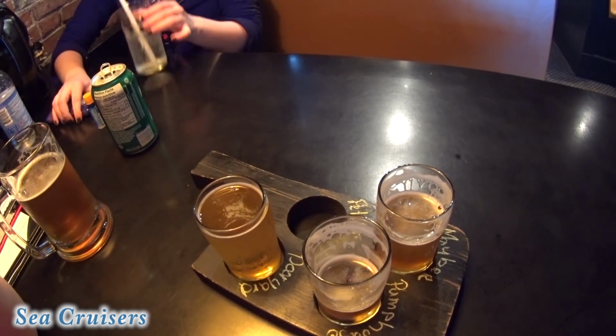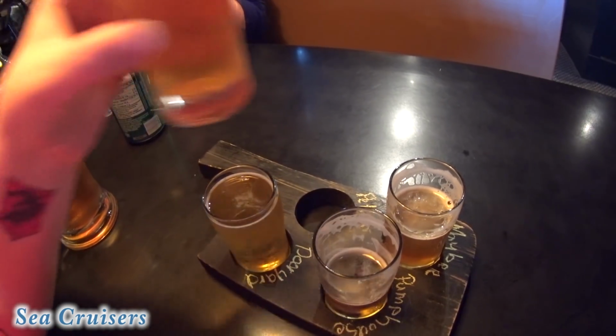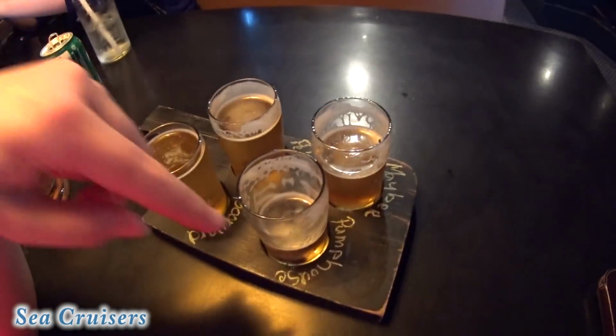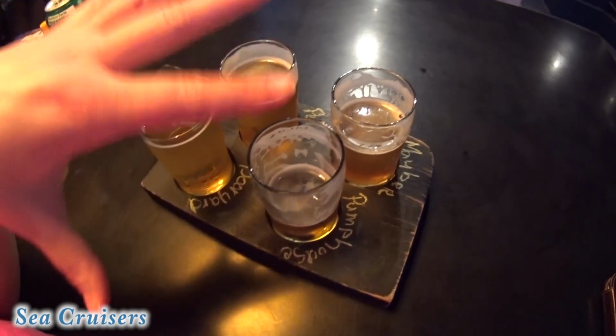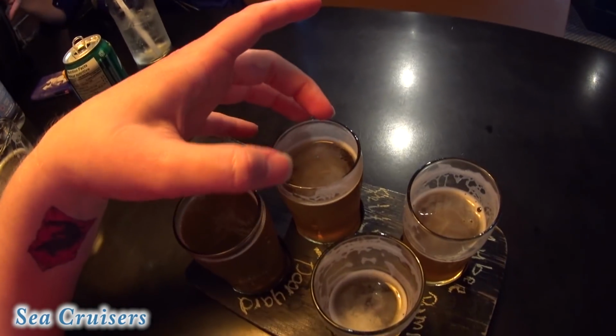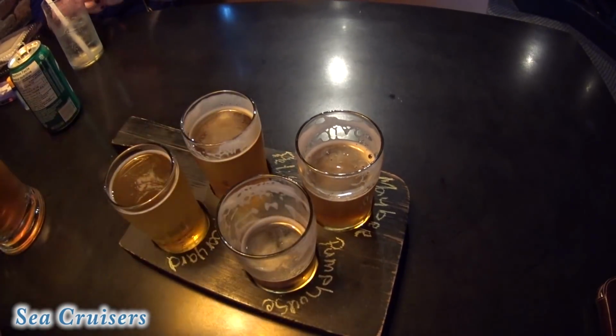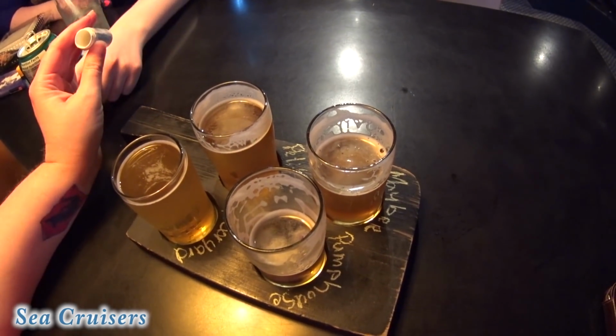That's what I wanted yesterday. Cheers. Oh my god. I'm about to be a beer waster. I absolutely do not like this maybe. The blueberry one is okay, but if I don't like it, I don't want to really drink it. I don't care for that one at all, but that one has the most off-putting taste to it, man.